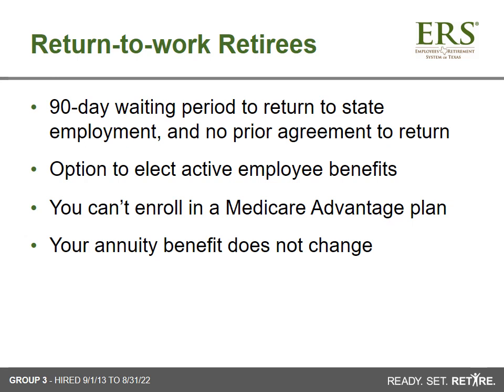Retirees who return to work for the state can elect active employee benefits. This will allow them to enroll in Texas Income Protection Plan, disability insurance, tax flex, and life insurance options that aren't available to retirees. They can't enroll in or remain enrolled in a Medicare Advantage plan, which includes prescription drug coverage through Health Select Medicare RX.